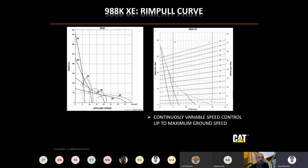So for me, this is the singular and the biggest advantage of the XE over the 988K and other mechanical hydraulic powertrains. Its superior rimpull characteristics result in faster acceleration and higher torque. And this explains why the 988K XE outperforms the 988K in truck loading and load and carry applications.